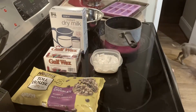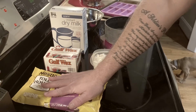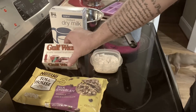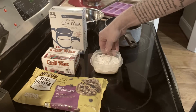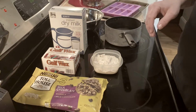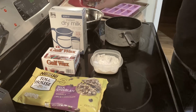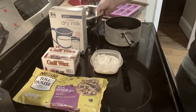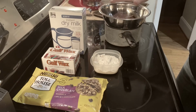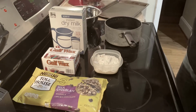So here we go. Let's start making a D Ration. These are the items that I use in my D Ration. I have milk chocolate morsels, Gulf wax, instant dry milk, and oat flour. These are the ingredients that I will be using, and for how I do it, I also use a double boiler where I just boil up water, put a pan on top, and melt things down that way. And then I also have my molds.